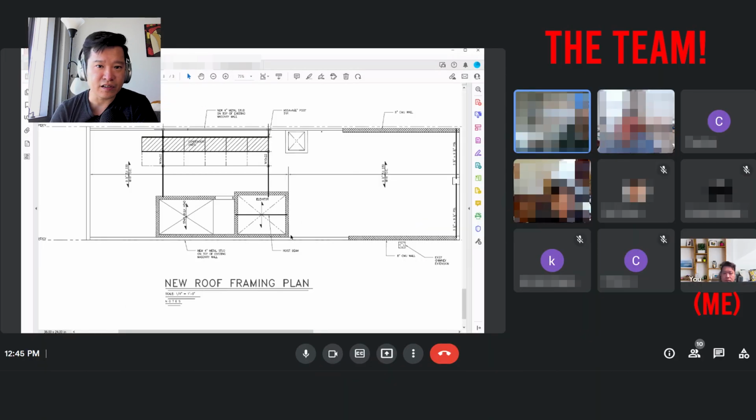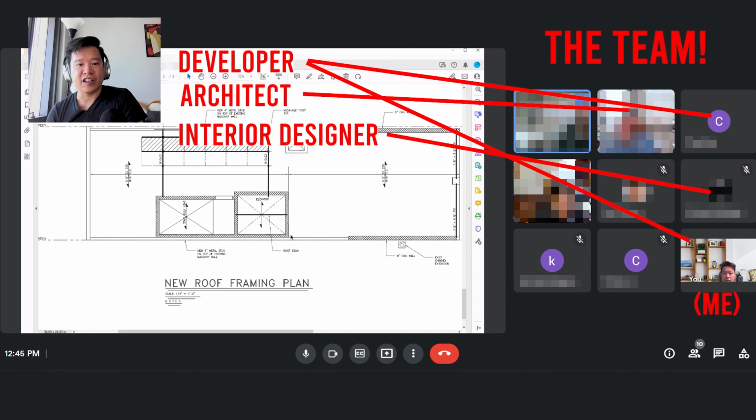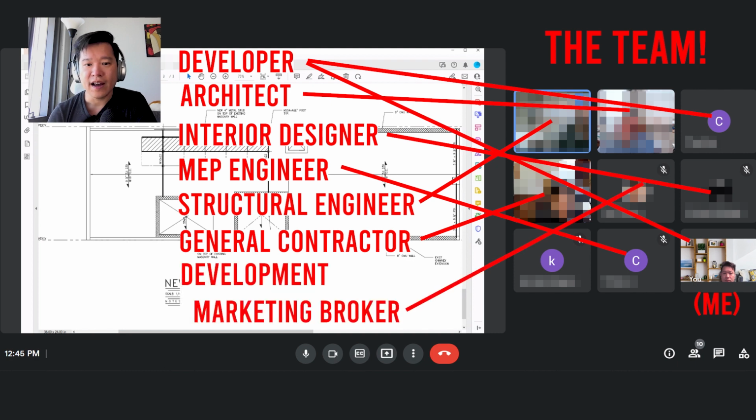And now I want to take a little bit of time to talk about the importance of the team. The team that works on construction plans typically includes the developer, an architect, an interior designer, an MEP engineer, a structural engineer, a general contractor, and a development marketing broker. Everybody brings different views and constraints to the table.